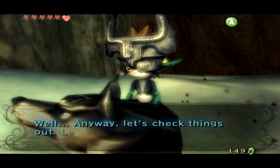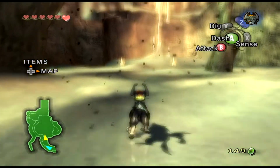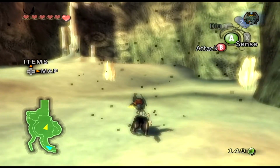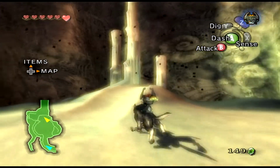I think it's really weird to navigate. Yeah. Compared to other Zora domains, like throughout Breath of the Wild, which is literally a pretty cool city. I really like the Zora place from Majora's Mask. That place is cool.